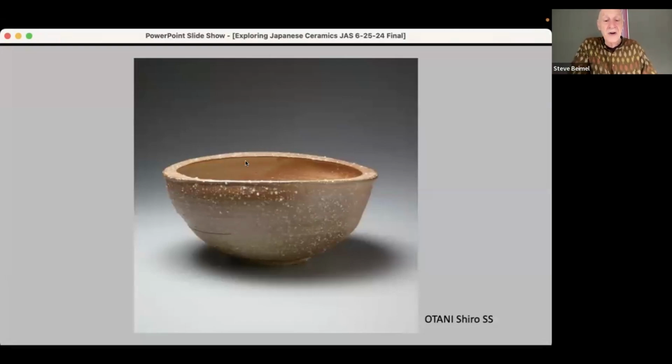And you'll see, if you can see where my cursor is, that's the color of the clay. It's a very pale beige. When it goes into the kiln, the scorch marks color it, give this reddish color. And you see these tiny specks, these white specks. These are bits of feldspar. These are particles of feldspar that are in the clay that the potter purposely leaves in the clay. And then they explode during the firing process, and they come on the surface to give us this wonderful texture.